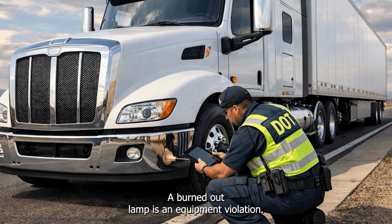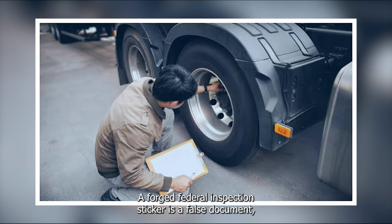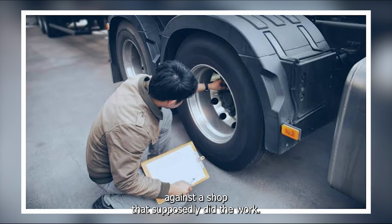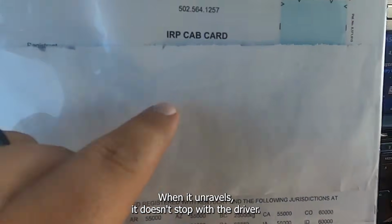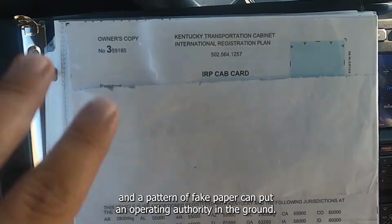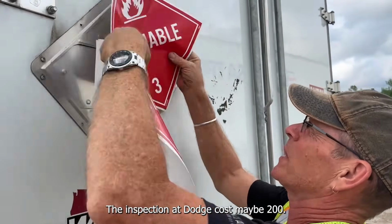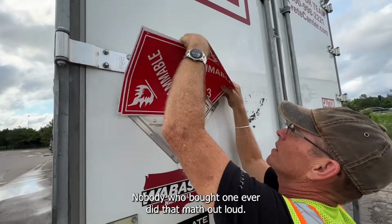A burned-out lamp is an equipment violation. A forged federal inspection sticker is a false document, and it unravels the moment an inspector runs the numbers against the shop that supposedly did the work. When it unravels, it doesn't stop with the driver. The carrier gets audited, every truck in the fleet gets a second look, and a pattern of fake paper can put an operating authority in the ground. The sticker cost $50. The inspection it dodged cost maybe $200. Nobody who bought one ever did that math out loud.